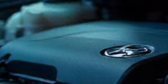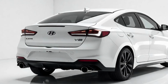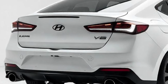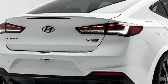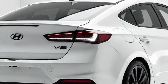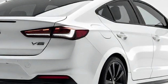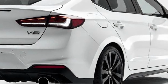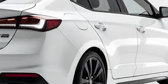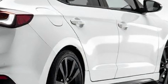The dual 12.3-inch displays, one for the digital instrument cluster and the other for infotainment, now run on Hyundai's latest software interface, delivering sharper graphics and faster responsiveness. Apple CarPlay and Android Auto come standard, but what's new is the N performance screen, which shows real-time telemetry like boost pressure, oil temp, lap times, and G-forces, perfect for those track day warriors.